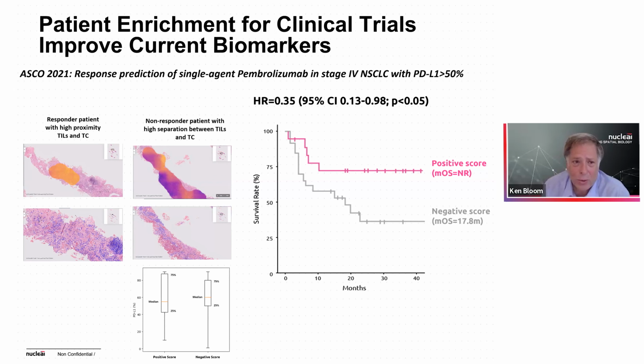And again, the idea was, could we take all the patients that received pembrolizumab, all at stage 4 lung cancer, all at PD-L1 greater than 50%, and identify within that one subset patients who get a better response overall to the therapy than others. And in this case, it turned out to be an association of the proximity of tumor infiltrating lymphocytes to tumor cells. And you can see the difference in survival rate between the 2 groups.